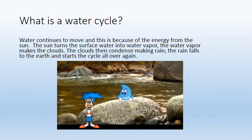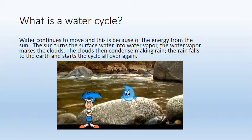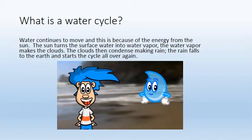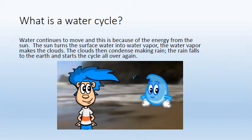Water, including Wet Willie here, has been around for a long time. In fact, water is as old as the Earth. We're talking billions of years. About 4.6 billion years, to be exact. That's hard to believe, Willie. You don't look a day over 3 billion years.